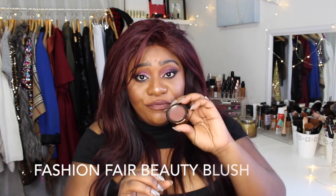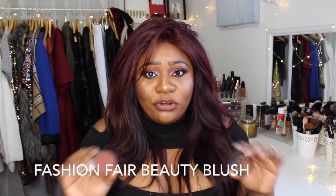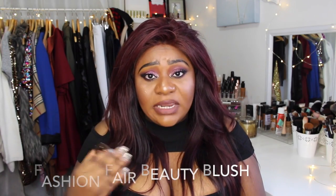The next thing that I use is the Beauty Blush in Chocolate Chip by Fashion Fair. I don't know if people have been sleeping on this. For any darker woman who is looking for a bronzer and no other color shows up on her, because sometimes it's really hard when you're darker to find a bronzer that actually shows up on your skin, this is the perfect shade.